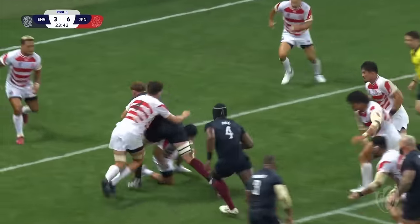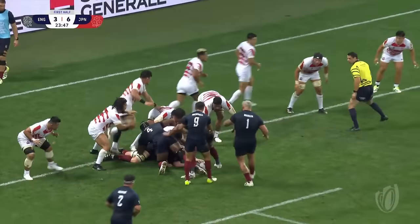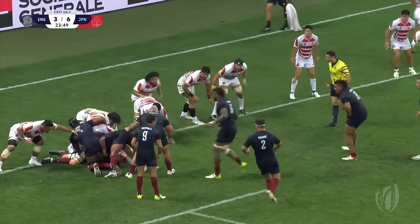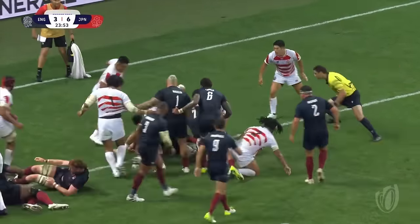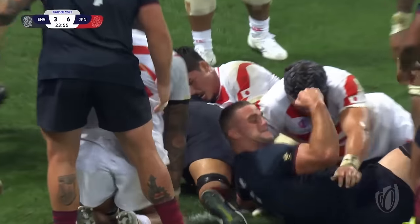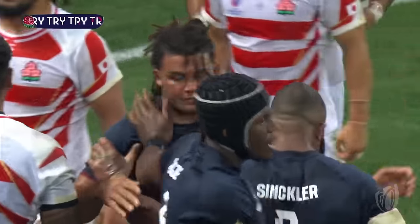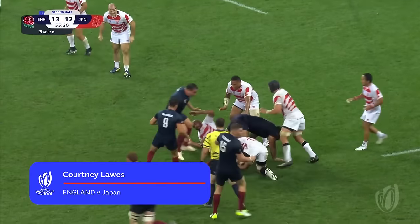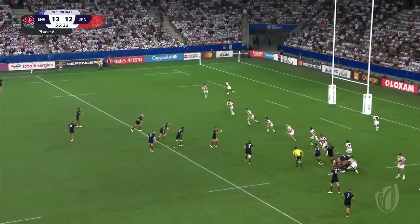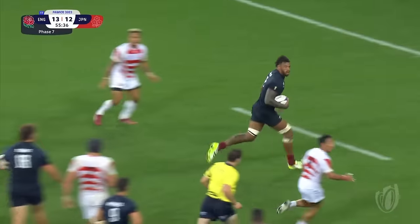Now it's a loose ball picked up from England. Ollie Chessum getting close. Japan, hands, Joe Marler hands back. Steadies himself. Offside. Gets the ball, it's England over! They have scored their first try at this Rugby World Cup. Mitchell, quick possession for Itoje. England, flicking off Marler.